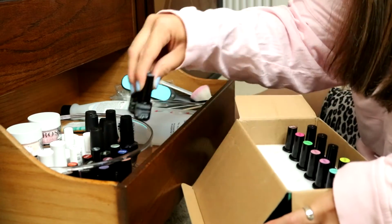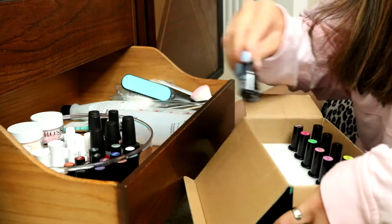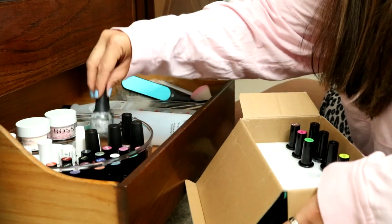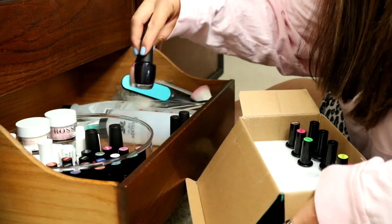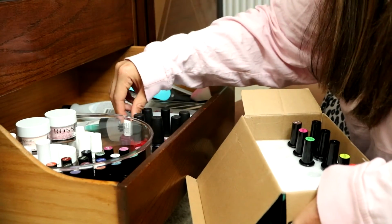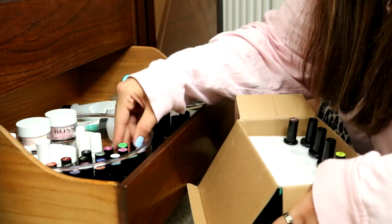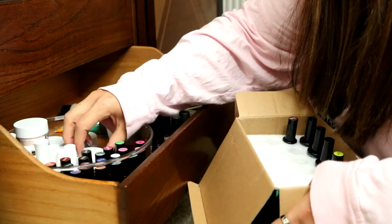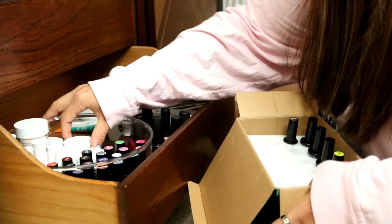I did want to share this clip with you guys too, because I found a really good way to store my nail polishes. I can't remember where I found this clear spinning tray from, but you can get them from mostly anywhere, like Amazon, Walmart, I think even Home Depot or Menards, any places like that. And I think it worked really well for these.